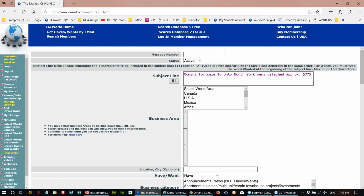Approximately 775K. Now, the reason we use the term approximately is because you do not have a listing right today, and the price is going to maybe change when you get the listing. It might go up, or it might go down, or it might stay the same. That's why we say approximately. Now, does it have a single car garage? Yeah. So I'll say garage.